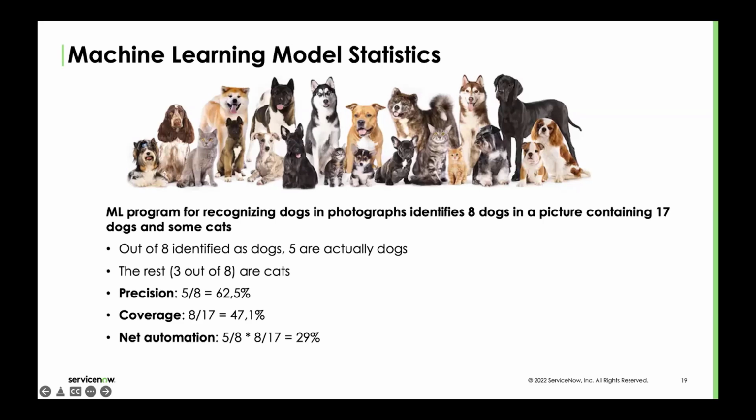Out of the 17 it should have identified if it was absolutely perfect, it found 8 dogs. Out of those 8 identified dogs, 5 are actually dogs, and the other 3 are cats. So this is giving the metrics and the model statistics, so to say. The precision of the model would be, in this case, 5 out of 8, so approximately 62-63%. The coverage: it should have recognized 17 dogs. It only had 8 dogs, so 47% is the coverage.